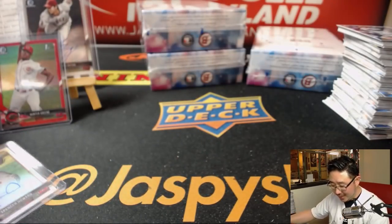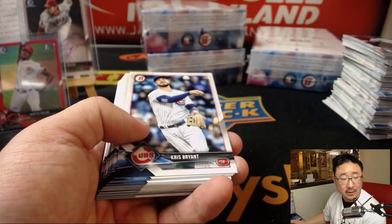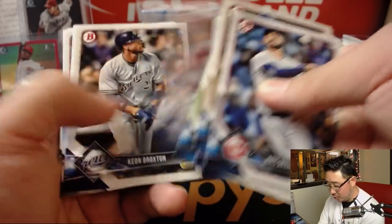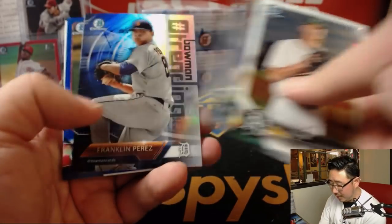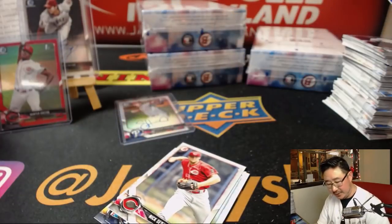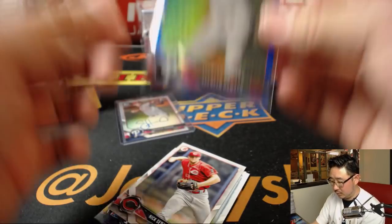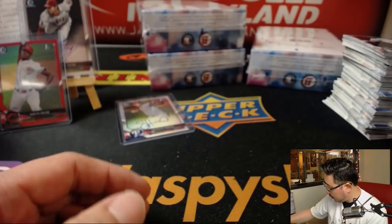Rating us some Nationals. We haven't seen any Nationals yet, right? I think they have a decent autograph list. They've got a few autographs there. I think Robles is your big autograph that you're looking for, Victor Robles, but I think he might be a Bowman Scouts 100 autograph, which might be a little bit harder to find. There's Spencer Howard again out of 150. Top load all those before they get shipped out.